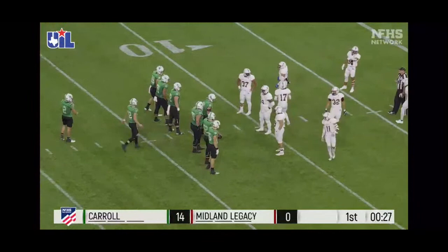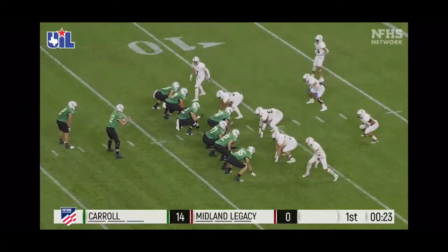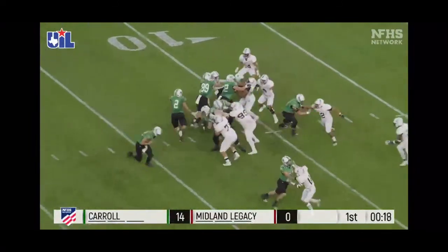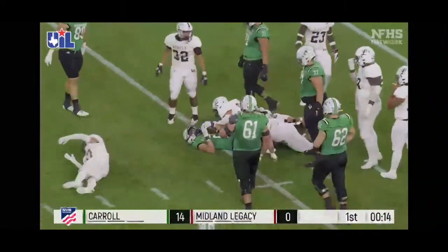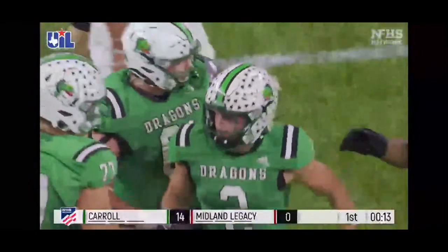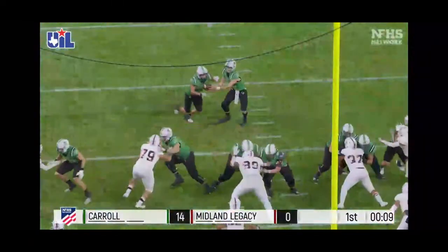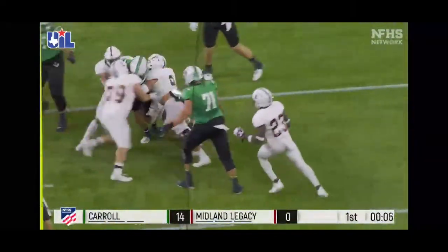And the Dragons knocking on the door again, looking for their 3rd touchdown. Anderson, with to Allen again, running off left side. He'll take it inside the 10. He's pushed back at the 8, as that likely will be the final play here of the first quarter. And indeed, it will be a dominating first quarter for Carroll. They're on top of Legacy 14-0. We'll come back with the second quarter after this.